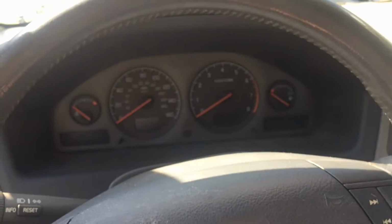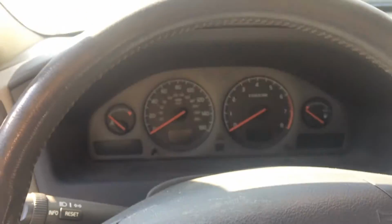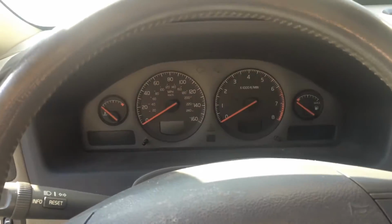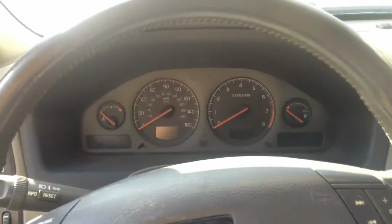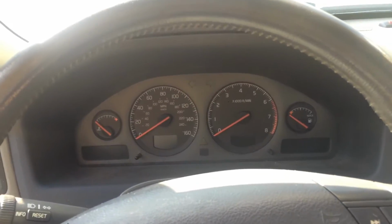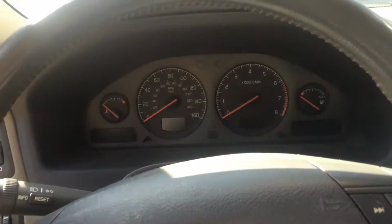So here I've got a 2001 Volvo S60, trying to figure out what's going on. The car starts for a second and dies, and it just keeps doing that over and over again. Thought it was the fuel pump. It still might be the fuel pump, but as far as the pressure gauge goes, I do have fuel pressure.